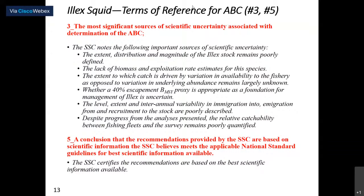There is a lack of understanding in terms of what governs migration into and out of the area where squid, Illex, are available to the fishery and to the surveys. And so there's a role in which the work of the research track assessment and to some extent the oceanographic working group will definitely have some bearing on improving that understanding and perhaps improving subsequent management of this.